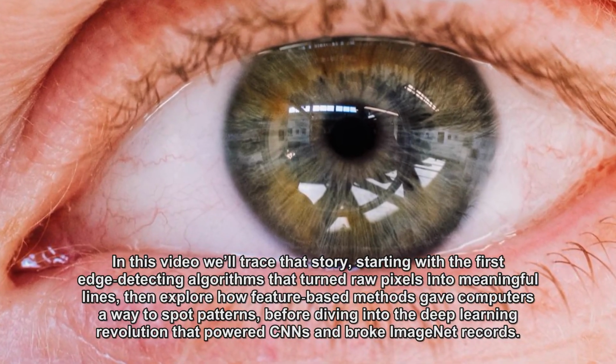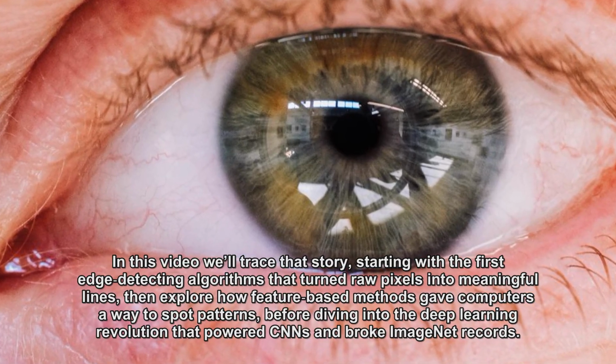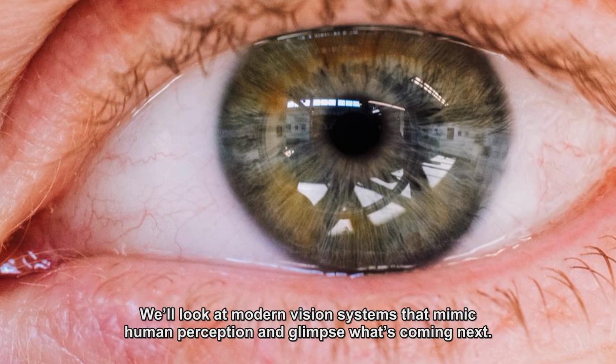then explore how feature-based methods gave computers a way to spot patterns, before diving into the deep learning revolution that powered CNNs and broke ImageNet records. We'll look at modern vision systems that mimic human perception and glimpse what's coming next.